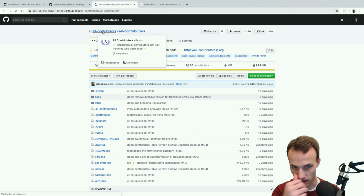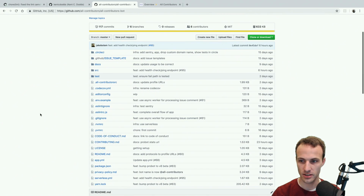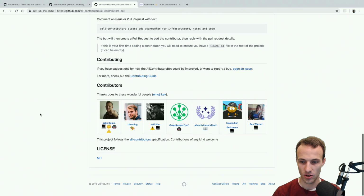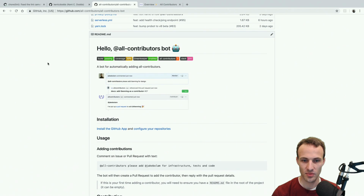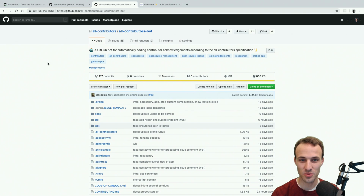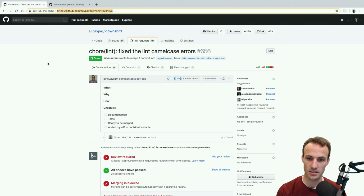He's also working on a bot, which I think is probably pretty close to done by now. It's super cool what can happen when somebody who's actually actively using the project and can commit some time to it can maintain it. The same thing is happening with Downshift.